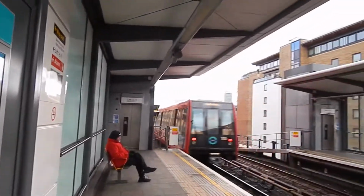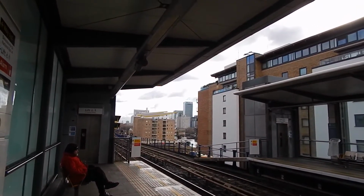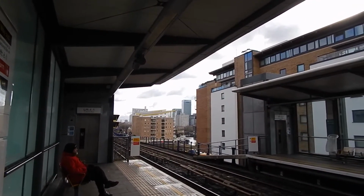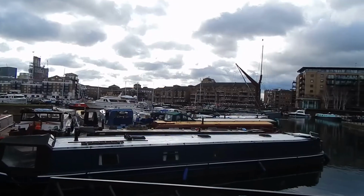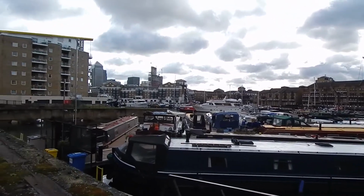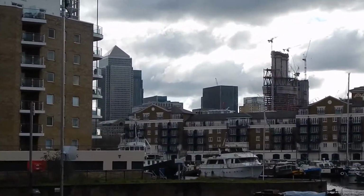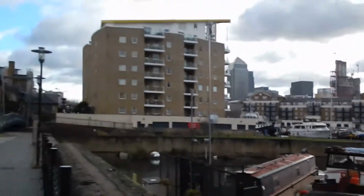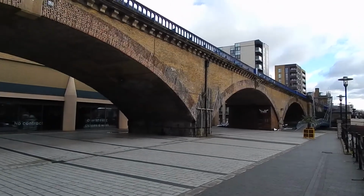It's Friday the 9th of February 2018 and I'm at Limehouse Docklands Light Railway to do a walk along the Regent's Canal. Now at Limehouse Basin, over there view of Canary Wharf, and there the arches of the Docklands Light Railway.